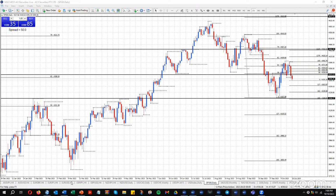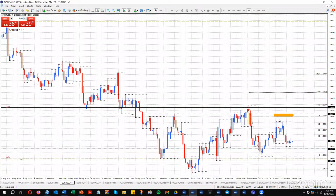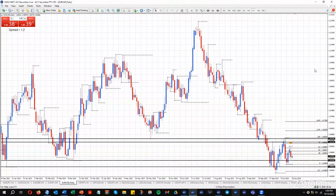All right, let's get into the euro dollar. Now, I have been looking at the day chart here, looking for a rally back up to the 79% level, which is at about 106.08 and up to this resistance level, but we never quite got there this week.